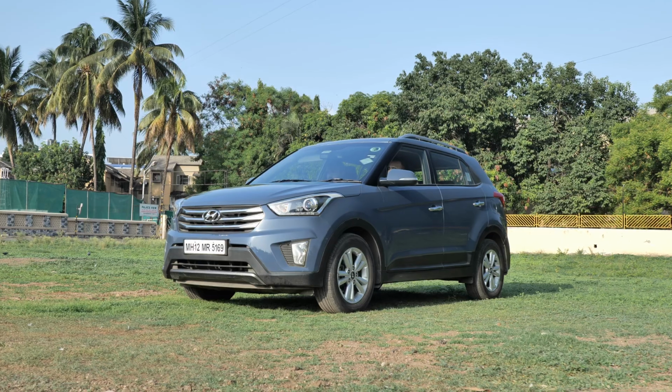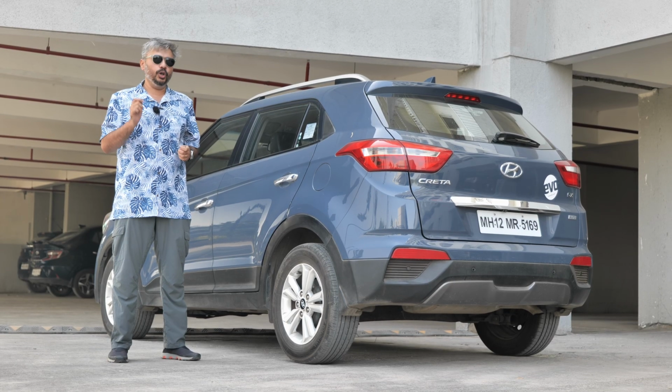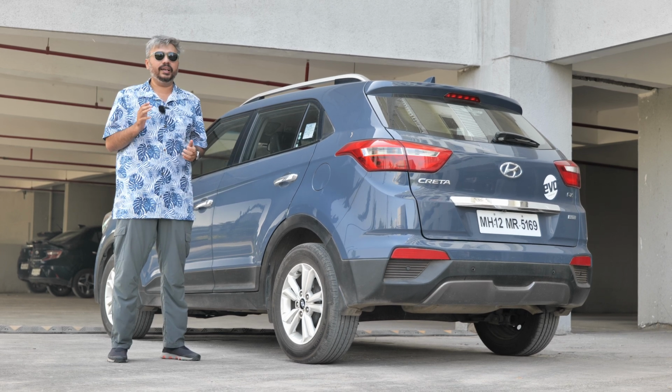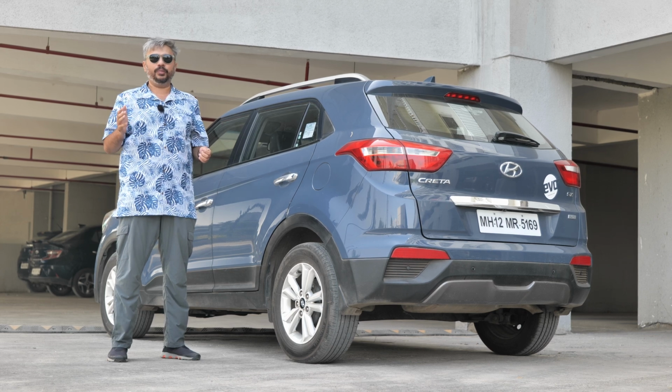And there you have it, your in-depth guide on how to buy a Hyundai Creta. Buying used cars can be a gamble, but do your research properly, inspect your vehicle thoroughly, and you can find a real bargain.